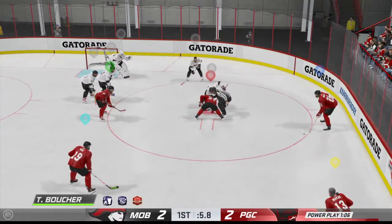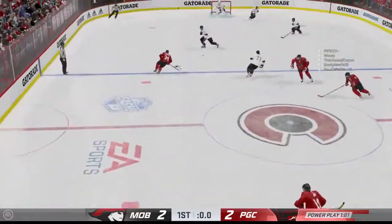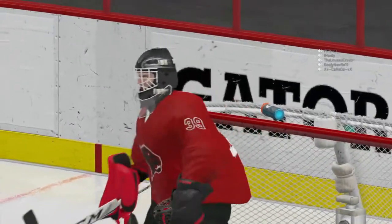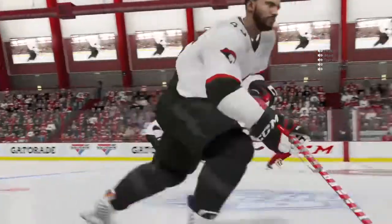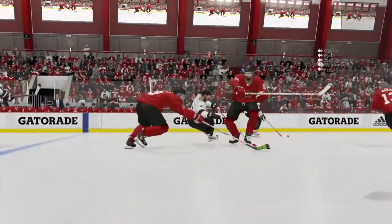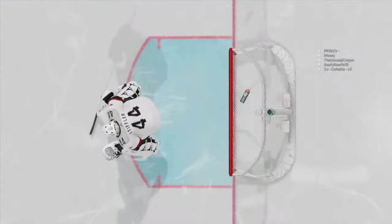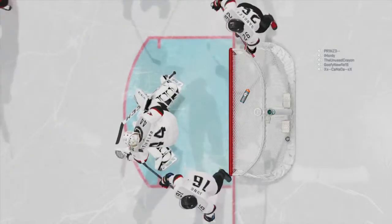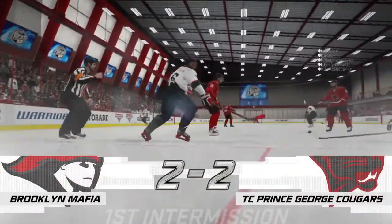The frozen biscuit's dropped, and we are back underway here. Pushes it across to Iserman. There's the horn ending period number one. We are all tied up at two. We'll take one ourselves, heading into the second period.